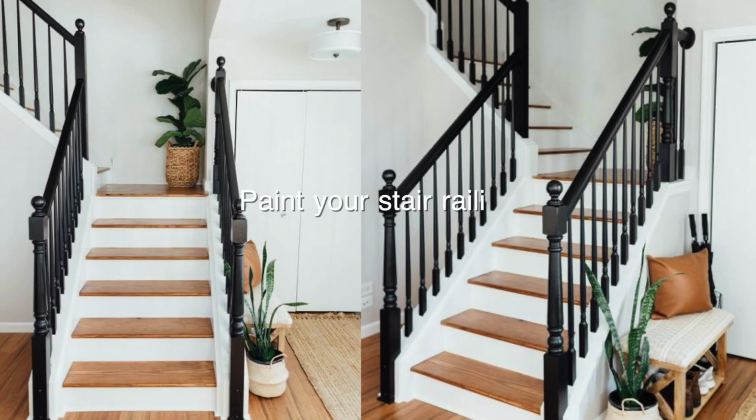Okay, next thing. Stairs are so expensive. Stair railings. If you are redoing it from scratch, like changing it out, that's great. If you have dated railing, but you don't have the budget to completely change it, I would say you can easily sand and repaint it. Lately, I have been seeing a lot of people DIY their own railings by sanding and repainting it.